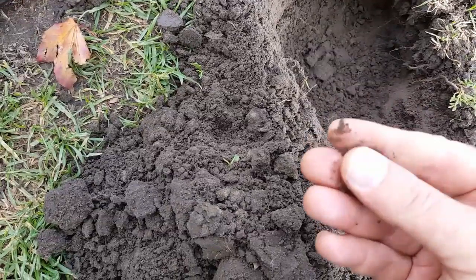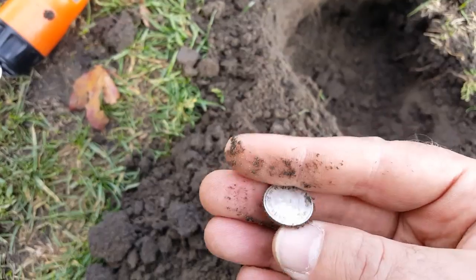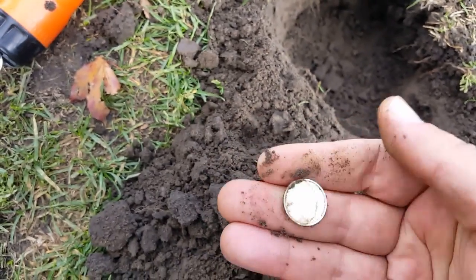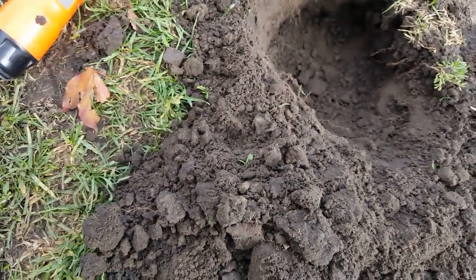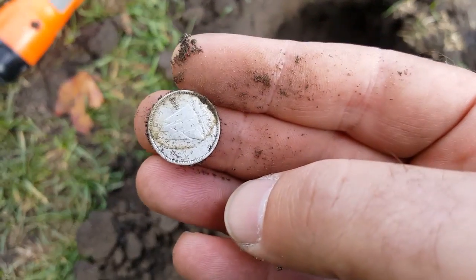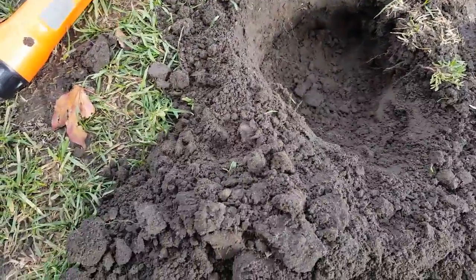Oh, a dime. It's George the Sixth. Not the oldest, but it's a dime finally. Thank you. Kissing the coin. Not the oldest, but I'm kissing it. All right, I'll see you on the next.